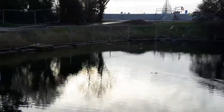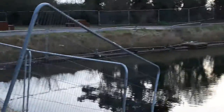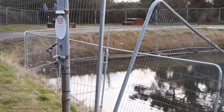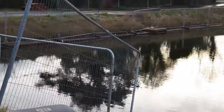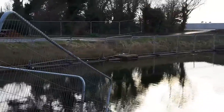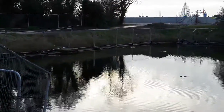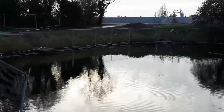Eventually that'll all be open again, you can walk around there. At the moment it's all fenced off as far as you can go at the moment. There's no way of getting through there, not easily. I'd like to be able to wander around and see what they're doing, because at the moment the works, they put all the work on hold for the winter, so it doesn't affect the birds and wildfowl and that in the area.